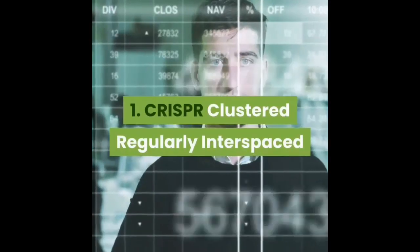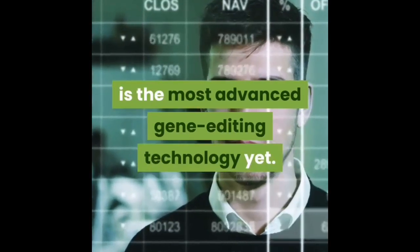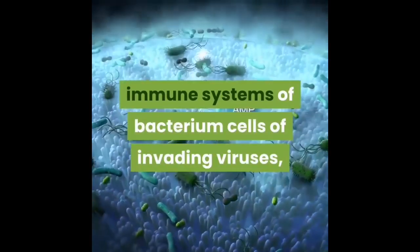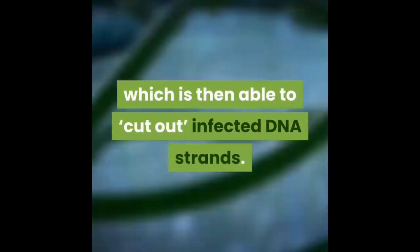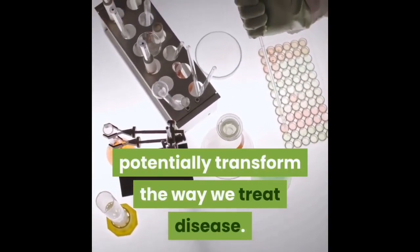1. CRISPR. Clustered regularly interspaced short palindromic repeats (CRISPR) is the most advanced gene editing technology yet. It works by harnessing the natural mechanisms of the immune systems of bacterium cells against invading viruses, which is then able to cut out infected DNA strands. This cutting of DNA is what has the power to potentially transform the way we treat disease.